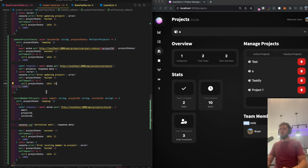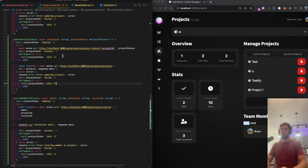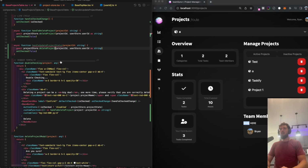Okay, so update project status, and then it'll trigger the endpoint to fetch the projects. I think that's exactly what we want. Let's obviously test it, I think. So update project status, and we're going to say update project status. And we need to pass in the project ID and then also the status. And for right now, we'll just hard code it to inactive.